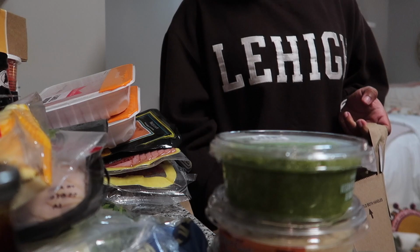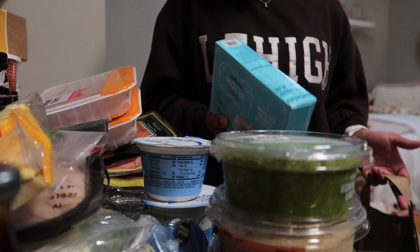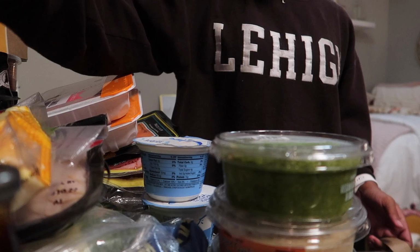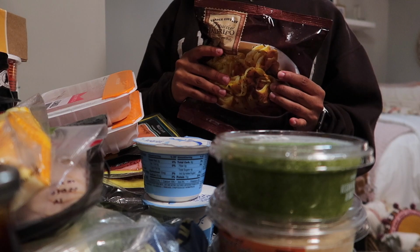Here are the plain Greek yogurts I was talking about when I said I was gonna mix it in with the ranch. Also got some vanilla mochi because you gotta have a little dessert around the house, you know what I'm saying? And then last couple of things, some Japanese fried rice, just to make some protein and eat some fried rice for dinner. And last but not least, I just got one single frozen fettuccine alfredo. This is great if you just have a rotisserie chicken around and roast a veggie with that. So super easy meal.